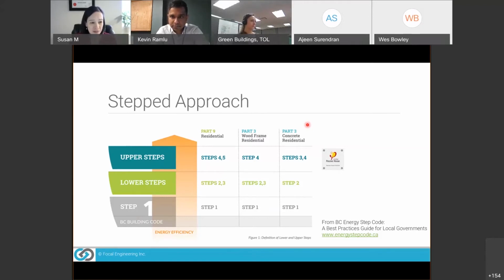So when we talk about step code, you'll hear us use the term upper steps and lower steps, and those can mean different numbers depending on whether we're talking Part 9. Upper steps are usually referred to as steps 4 or 5. Part 3 wood frame are more in the step 4 category, whereas Part 3 concrete often encompasses both steps 3 and 4. The lower steps, of course, are either 2 or 3 below that, and step 1 is, from an energy perspective, generally considered roughly equivalent to current building code. Even though there are more reporting requirements and airtightness testing requirements, from an energy perspective, it's roughly considered the same.